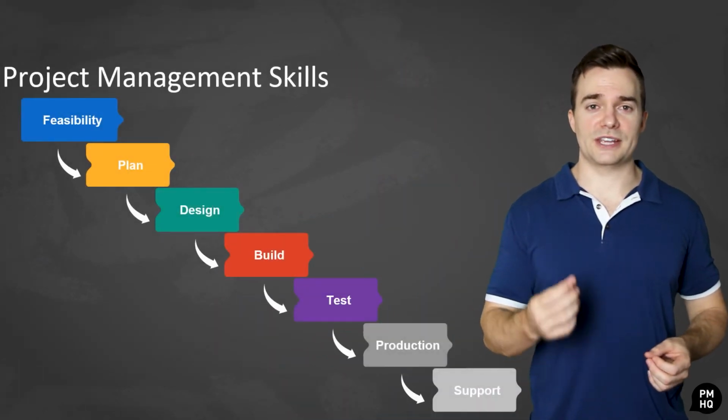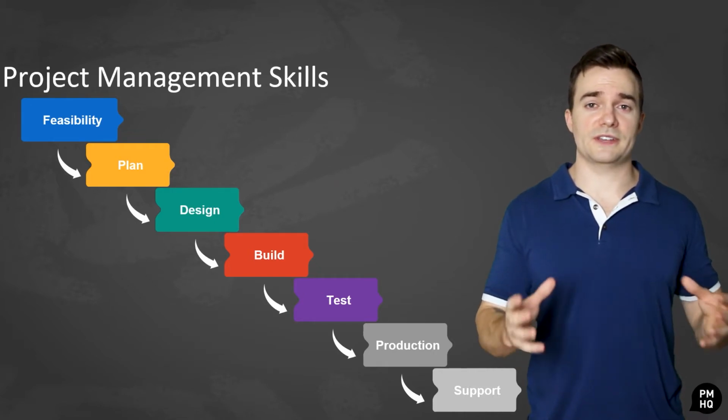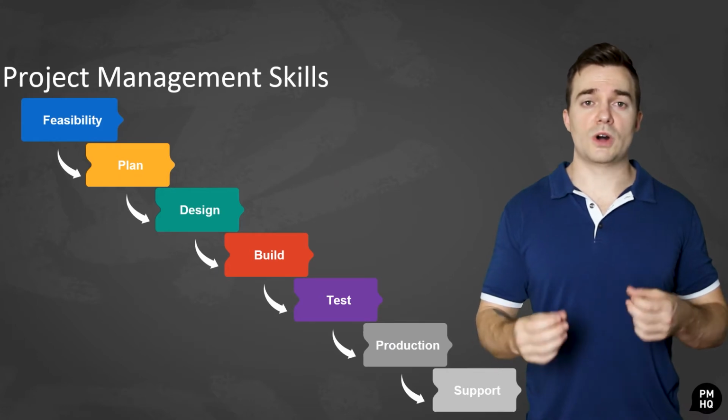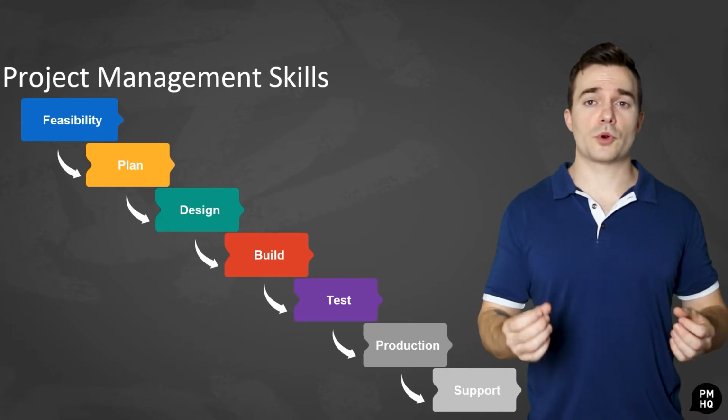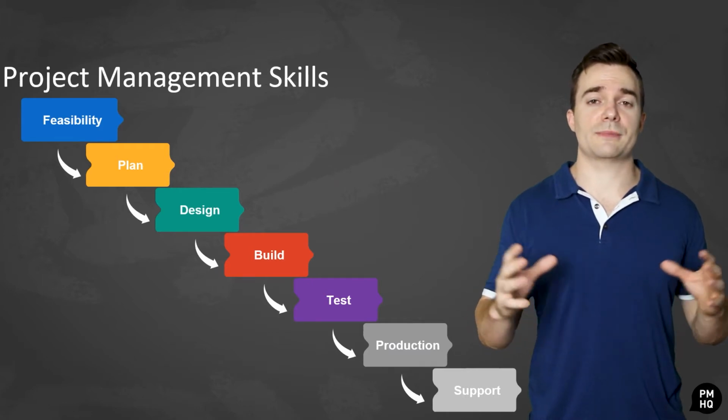Up next, I'd like to take a look at another essential skill that product owners need to have under their belt for a long and impactful career, and that is their project management skills in a general sense. Now, previously I spoke about Scrum skills, which is a specific type of expertise within an approach to project management. While that is important, it's also even more important for product owners to have a deeper, broader, and holistic understanding of project management as a whole.